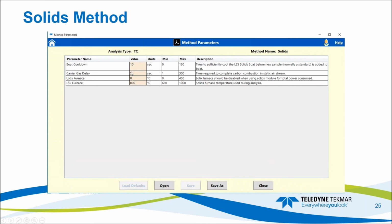And then we have a carrier gas delay that you can change. And then we recommend you just turn the Lotix furnace off, because you're no longer using that Lotix furnace, you're only using that LSS furnace. So 0 is off. And then you can change the LSS furnace temperature from 650 degrees to 1,000.